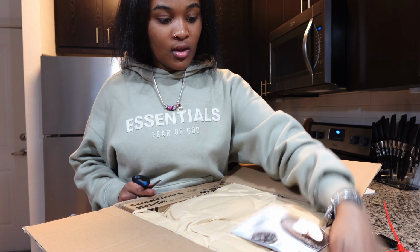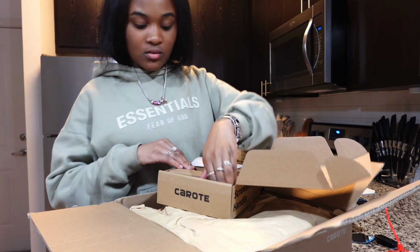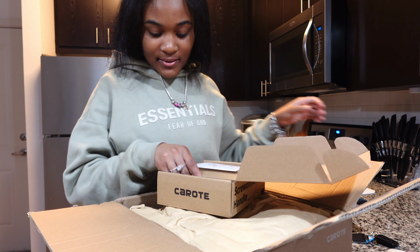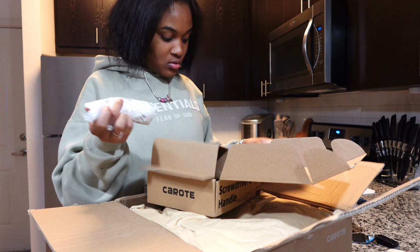Oh, you gotta screw it. You gotta put them together. So let's see. I don't even got no screwdriver. Oh, it comes with a screwdriver. Okay. This is cute. Comes with a little screwdriver. Okay, some screws. Instructions. The handles. Y'all see these handles? So cute. Ooh, this is too cute.